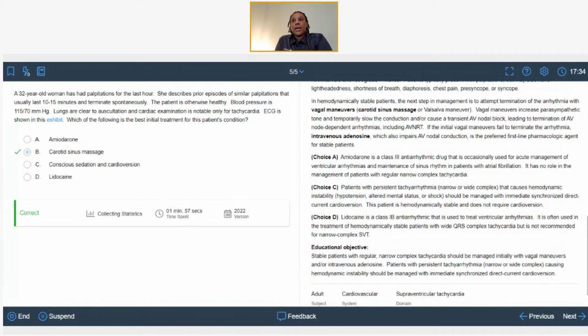Choice D, lidocaine. That is a class IV antiarrhythmic that is used to treat ventricular arrhythmias. It's often used in the treatment of hemodynamically stable patients with wide QRS complex tachycardia, but not recommended for this patient that has a narrow complex SVT.